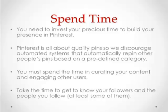Pinterest is all about quality pins, so we discourage automated systems that automatically repin other people's pins based on a predefined category. To be successful in using Pinterest, you must spend the time in curating your content and engaging other users. Take the time to get to know your followers and the people you follow, at least some of them. Engaging other users by liking their pins, writing comments, and repinning would make you look and feel like a human from your audience's perspective. Nothing screams corporate automation like just repinning content without any other activities.